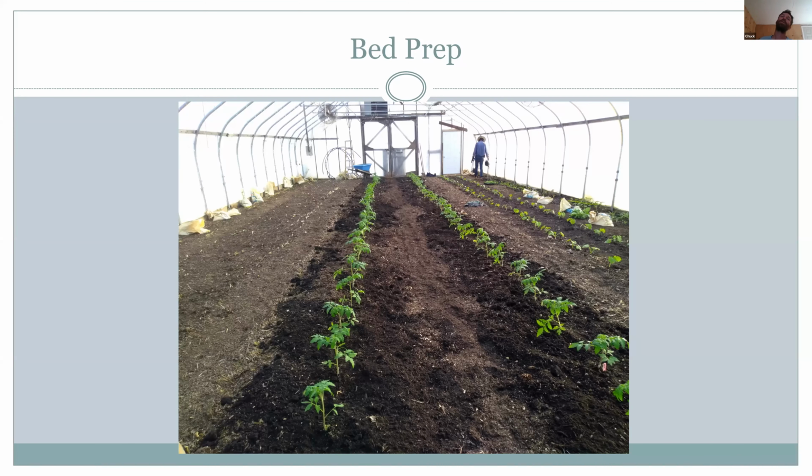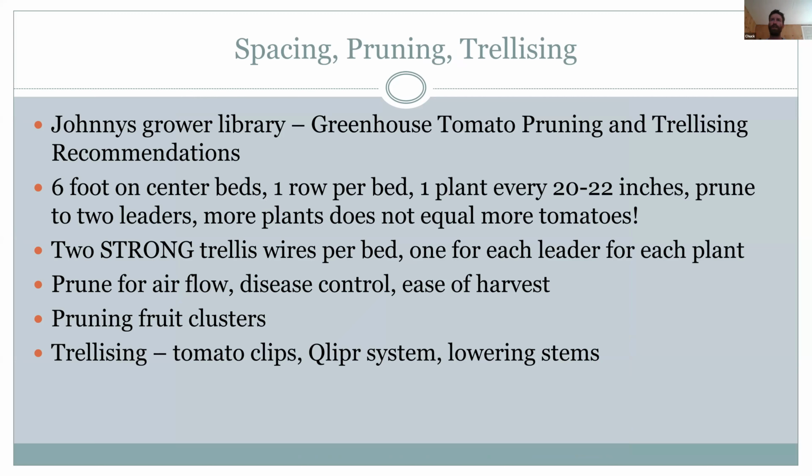All right, so if you're spacing, pruning, and trellising, again, Johnny's Grower Library has some great resources. I used to spend a lot of time trying to figure all this stuff out, and then suddenly I realized that all of the information I was looking for is on these great 3-page fact sheets Johnny's puts out. It's called Greenhouse Tomato Pruning and Trellising Recommendations. You can Google that or go on their website. I highly recommend having that, laminate it, and stick it in the greenhouse. You will be referencing it fairly often, I think, if you're starting out.